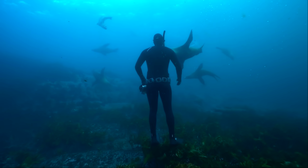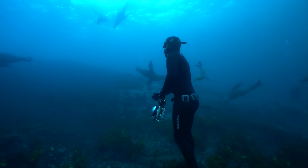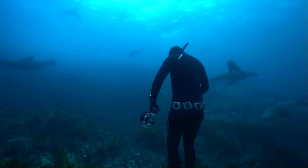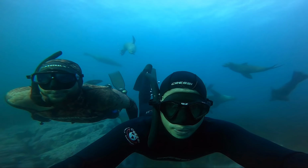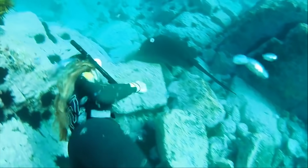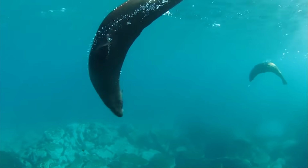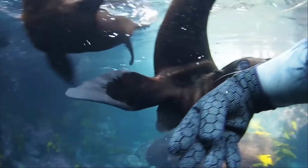Montague Island is considered to be one of the best dive sites in Australia, and not just because of the seal colony. It's because the waters here are so clear, the landscape is so beautiful, and there's so much life around, so much biodiversity. It's a really magical spot. This is actually where Erin and I dived on the day that I proposed to her. We came here at a different time of year when the pups were really young and just getting in the water, and it was really special.